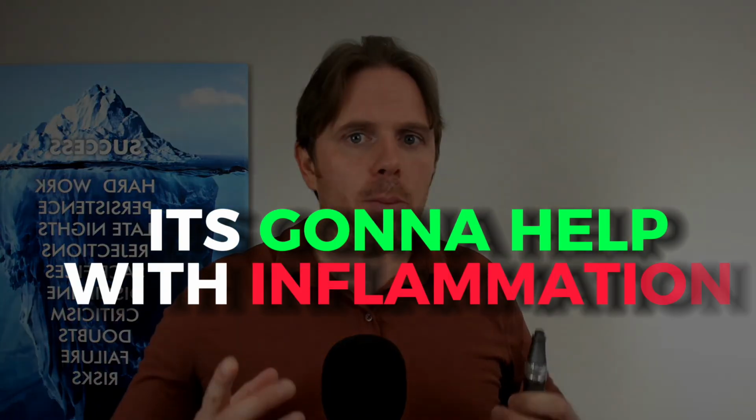It's going to help with blood flow. It's going to bring blood flow down to that hair follicle, to that hair bulge. It's going to help with inflammation. It's going to stimulate stem cells, which are all going to provide these growth factors to help your hair and or skin to grow.